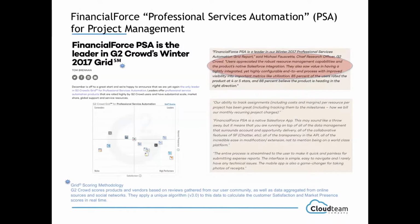Now, going down a bit to, let's say, the FinancialForce project management part, so the PSA module part. Just as an example, we're waiting for the latest G2. So this one is from last year, but it clearly identifies the power of project management from FinancialForce, because of how they score, coming back from user feedback.